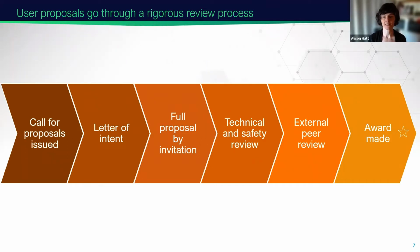Each call also has a list of highlighted capabilities, which are instruments or tools that are particularly well suited for addressing the focus topics. So once you learn about a call, the next step is to submit a letter of intent, or LOI. We screen those LOIs for responsiveness to the call topics and for alignment to BER mission.